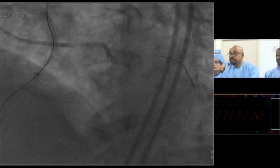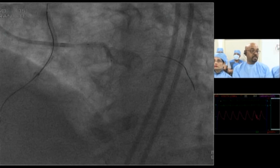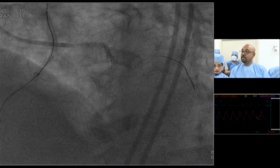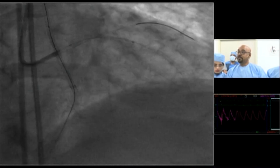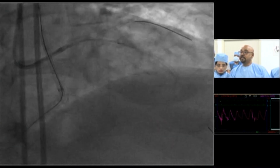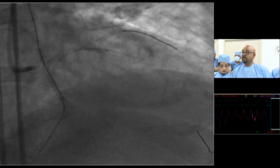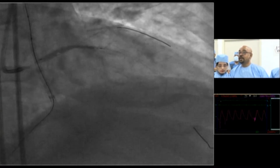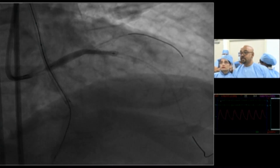So the proximal LAD actually has the most calcified fibrotic disease. It's still not yielding so well. So I'm going to pull back the balloon a little bit and go up to higher pressures. Go up to 16. Take care with the guiding catheter not to perform shortening of the stent. So we are at 18 atmospheres. It's still yet to open up fully.